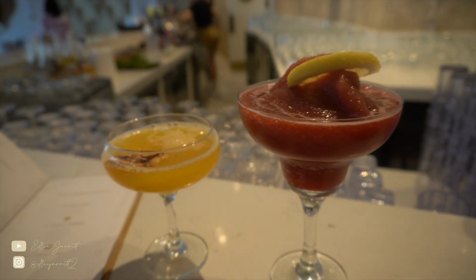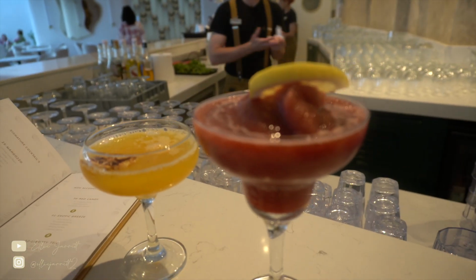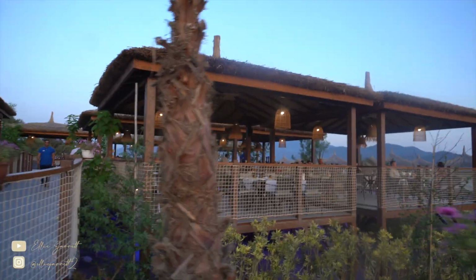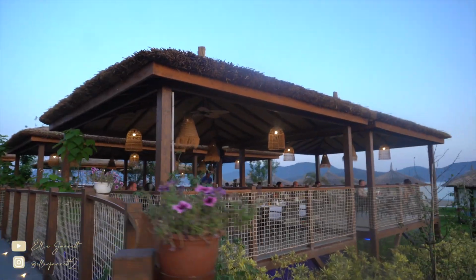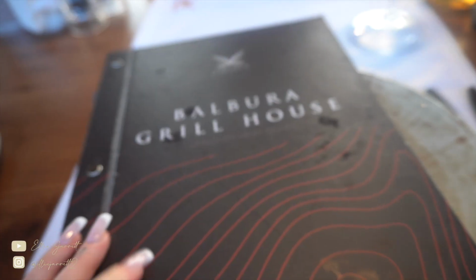First cocktails of the trip. Phoebe's got a Mai Tai. I've got a frozen strawberry daiquiri. Oh, look at the sunset. We are at the Grill House tonight for dinner, which is one of the restaurants in the hotel. So obviously we have the buffet, which we've been going to, but we decided to treat ourselves. Oh my god, it's so pretty. Cute. Good.